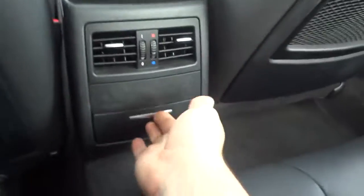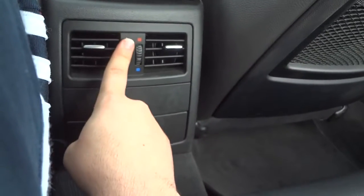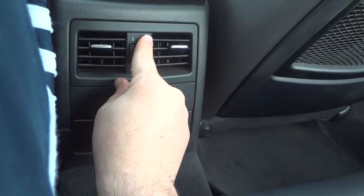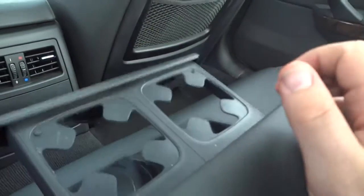Let's go ahead and jump in the back. Do have a decent amount of room. Well, I'm actually pretty tall, so that's why I am kind of tight fitting here. But anyway, small ashtray right there, and your rear AC controls can be controlled through right here. Right here is your storage pockets. Center armrest right here. Fold-out cup holders.